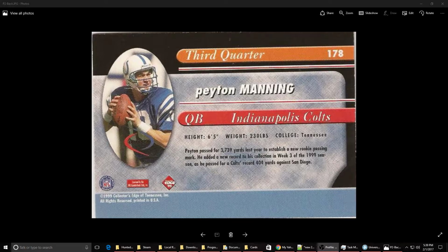On the back of that card, this is a third quarter card. It says Peyton Manning, Indianapolis Colts, 6'5", 230 from Tennessee. So yeah, this card's from 99. It says Peyton passed for 3,739 yards last year to establish a new rookie passing mark. He added a new record to his collection in Week 3 of the 1999 season as he passed for a Colts record 404 yards against San Diego. So again, this card was from 1999. This is from Collector's Edge of Tennessee.